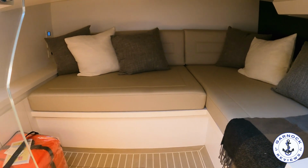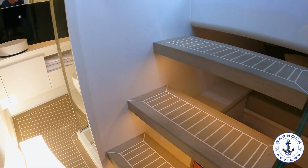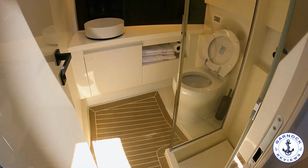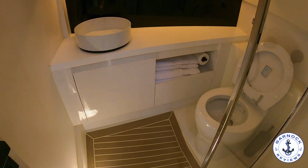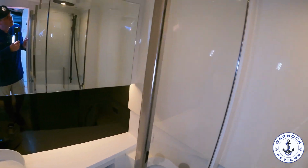And to starboard we have the heads compartment, and this one's got a separate section for the toilet and the shower. As with the rest of the lower accommodation, there is a tremendous amount of headroom in here. And all the fittings and fixtures, again, are finished to an extremely high standard.